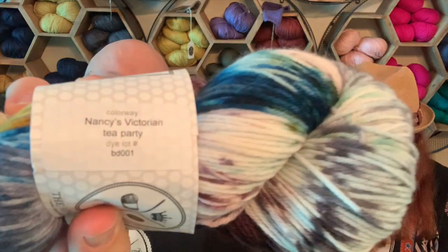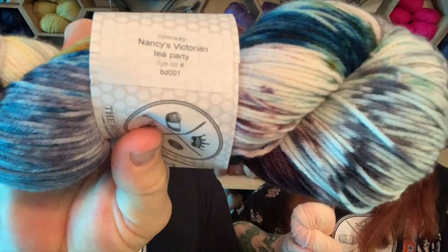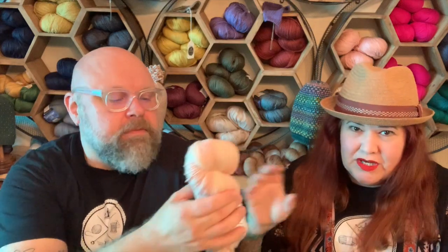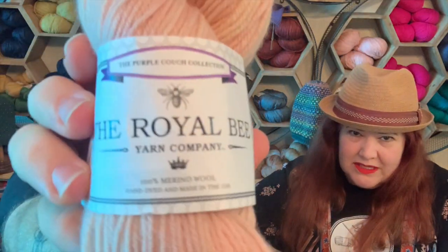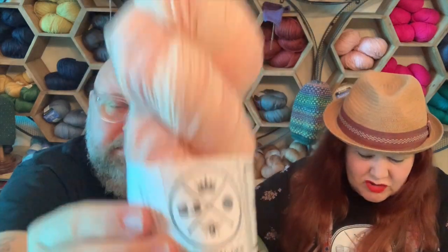That one is called Nancy's Victorian Garden Tea Party. We named these in Cuba, which we can't go to anymore, but there we go. And this is Glamour Jane, Pretty in Pink Frosting. You've probably seen Glamour Jane modeling some of my inspiration pieces. I just love that logo. Trish designed that for me.